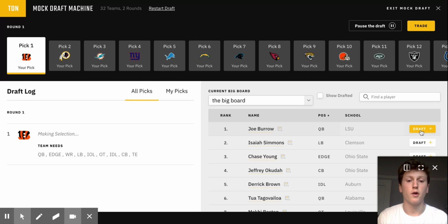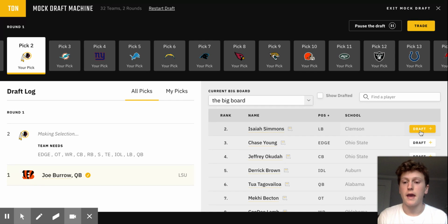Starting off with the number one overall pick, Joe Burrow to the Bengals, a lock. I'm going to say it. We're post combine. Nothing's changed. He's still a lock. Meetings went well with coaches. His medical examinations went well. He did not work out at the combine. He came in with 9-inch hands, which was probably the biggest story of his at the combine.